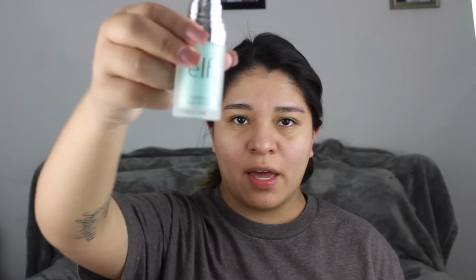So for primer today, I'm going to be using the e.l.f. Hydrating Primer. Like that. And then today for foundation, I'm going to be using the Wet n Wild foundation. This is in the color Desert Beige. So I really like the paddle on this. So I like to, like, dab it.